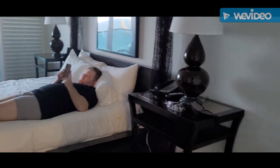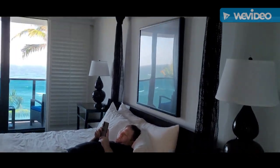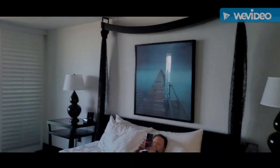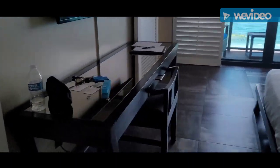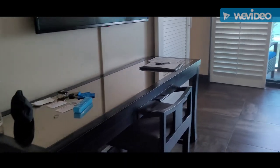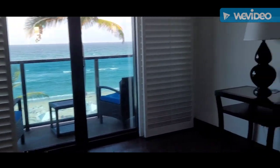We have a bedside table, a big lampshade, and a king size bed. I don't know what that net is, that design thing. I don't like it, though it matches the color. Then they have this working area here, with a chair, if you're working on your laptop. You can put your stuff there. They have maybe a 55-inch TV, I assume. Not sure.